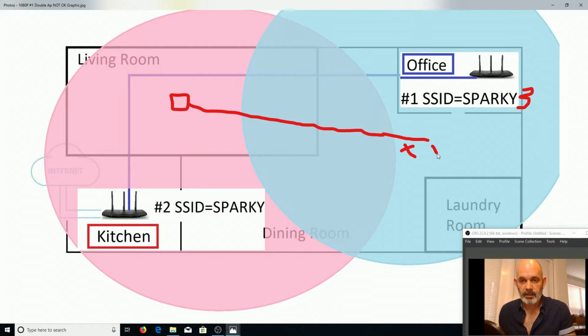But then if you've configured your client, this tablet, to connect to Sparky 3, as soon as you cross into the Sparky 3 zone and it drops off Sparky's connection, it will connect to Sparky 3. And guess what? When it connects to Sparky 3, it will tell you it connected to Sparky 3. It will say, hey, connected to Sparky 3. Boom, and you'll know. So that's the difference.